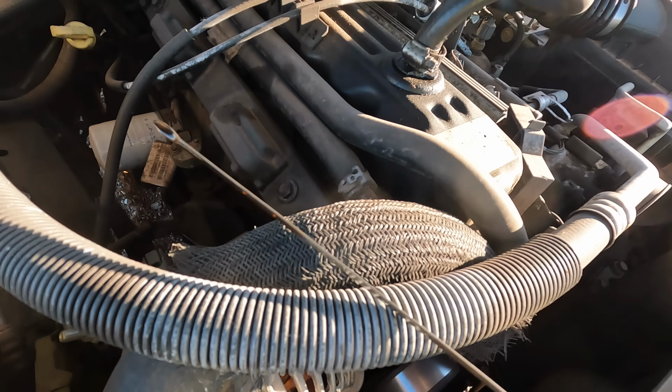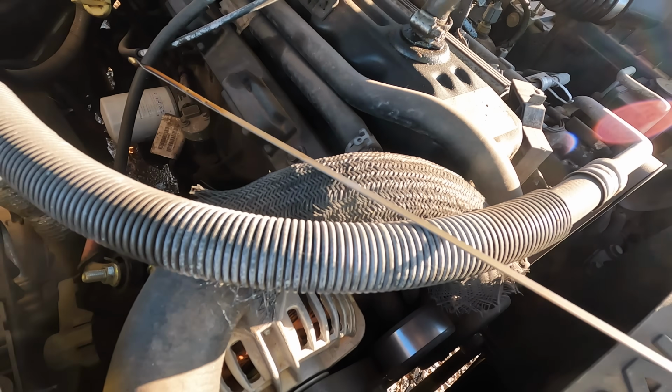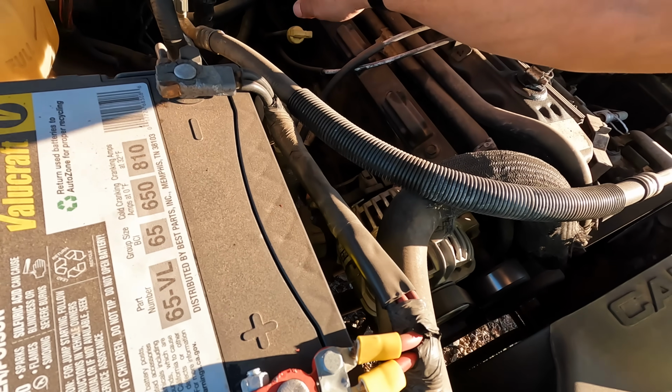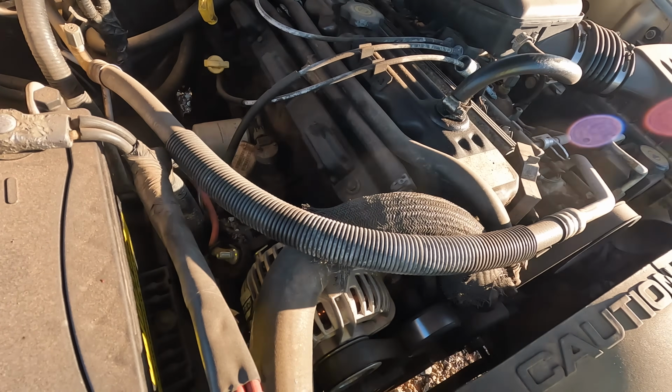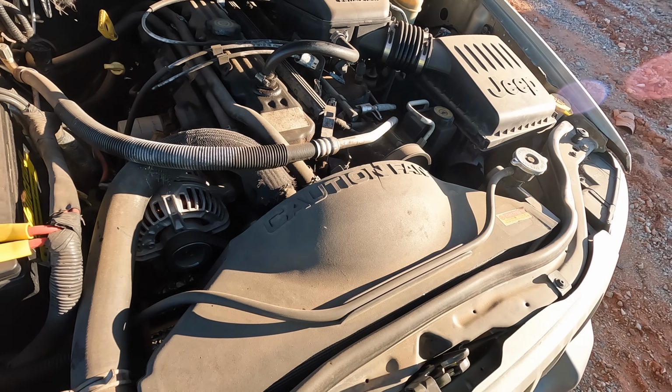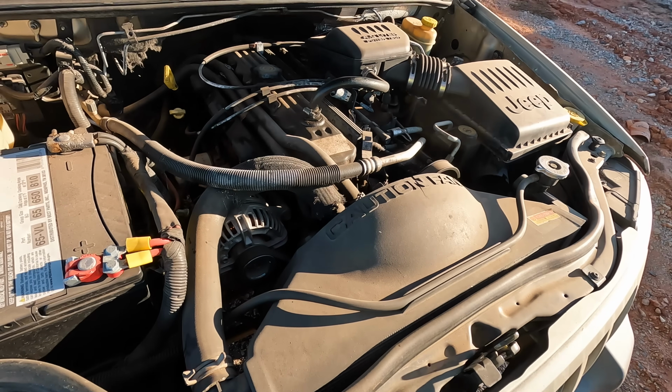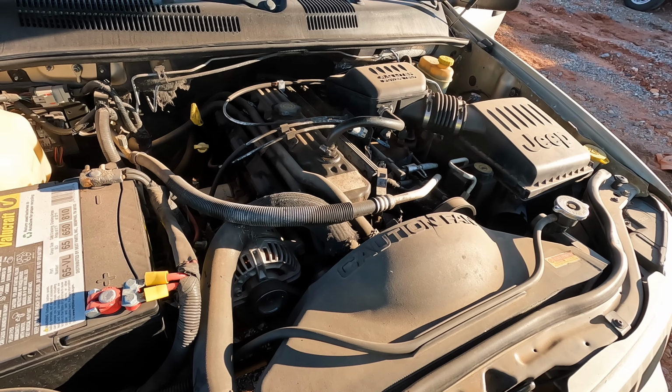Well, okay, I'll be honest with you. It's overfilled, but it's not totally milkshake. But I'm telling you, I can see milkshake in it. I do. I see milkshake in it. But it is overfilled. There is no coolant. And there's stop leaks. So let's grab a booster pack and see what she doesn't do.